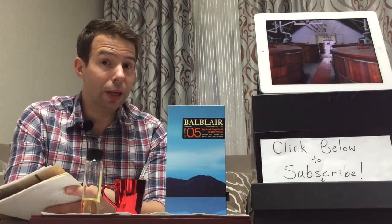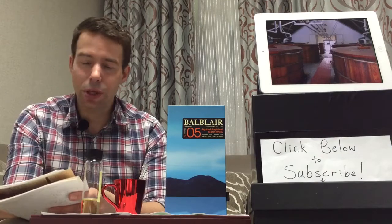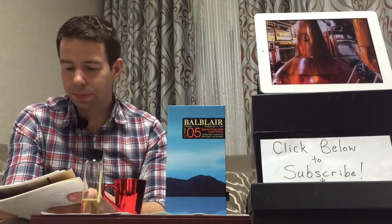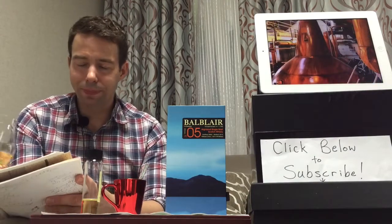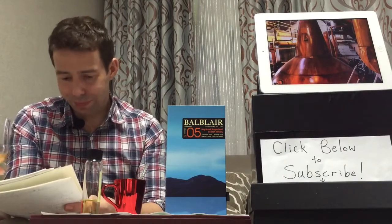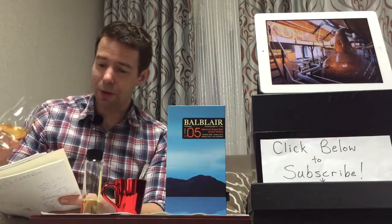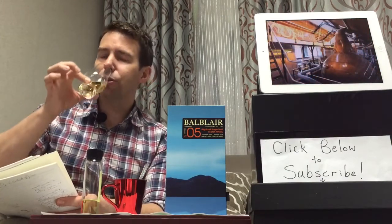Sweet and sour beginning, gets a little bit sweeter. Pear as a fruit note. Tea bags, excuse me, and just slightly off balanced. My goodness, this is giving me the hiccups or something. Okay, how about the finish?